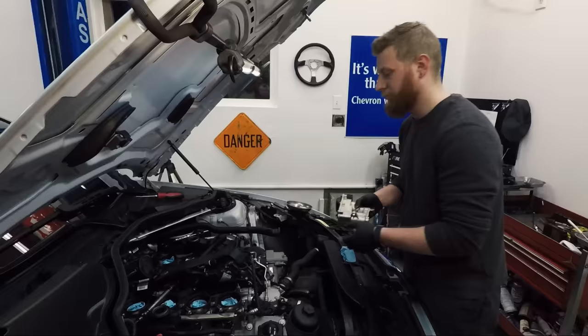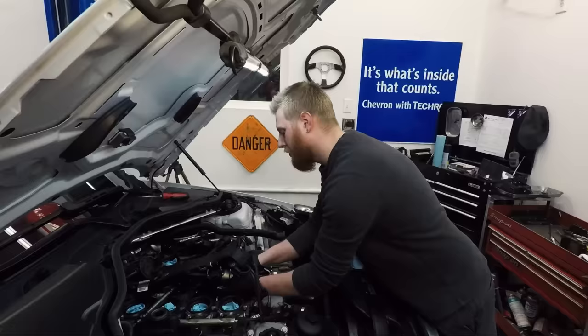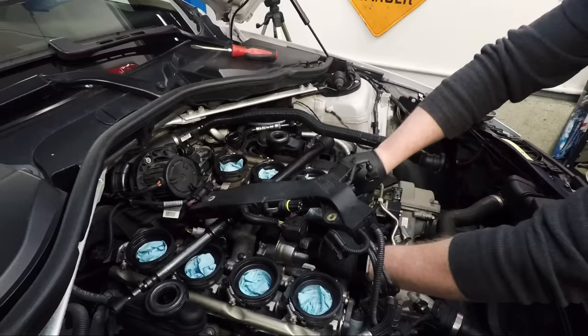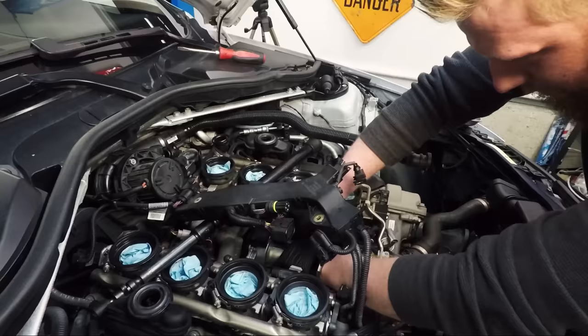Take care when installing the new actuator. It is a rather fragile component. The control rod for the butterflies snaps right back onto the ball studs easily, and with just three more bolts, our new actuator is installed.